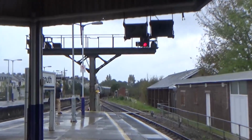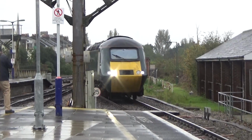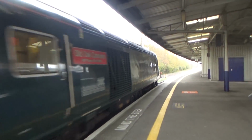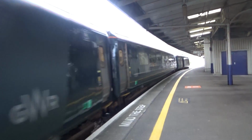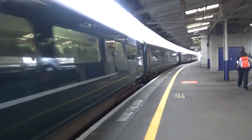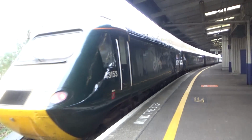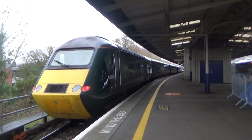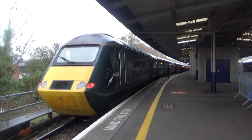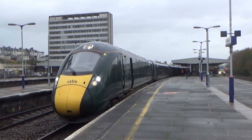Okay, arriving in now is going to be the 1508 Great Western Railway service from Penzance to Newton Abbot, formed of 43, I think it's 093. It is 093. Castle 43153. Some of the power cars now are getting nameplates named after different castles, which is quite interesting. So there's that one, Castle 43153. Okay, next train to depart is the 1500 Great Western Railway service, starting here at Plymouth to London Paddington.